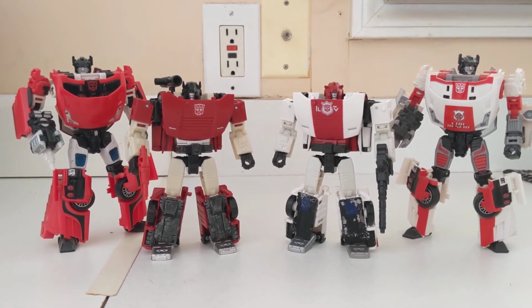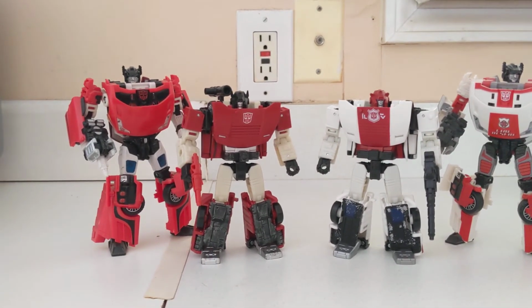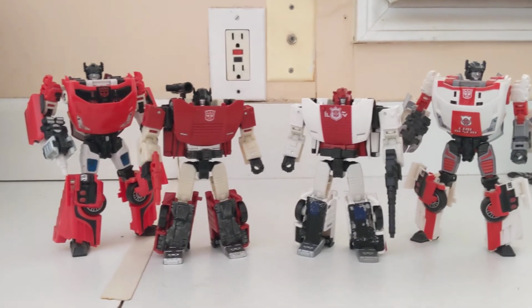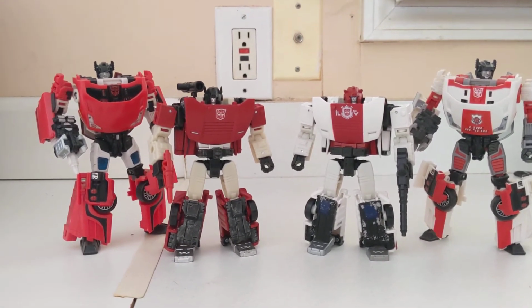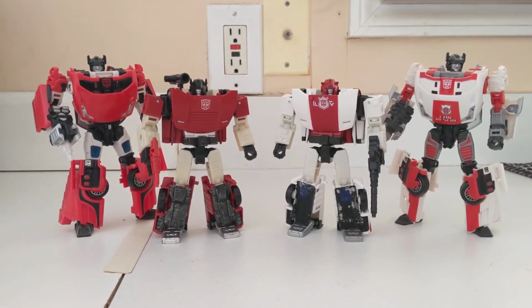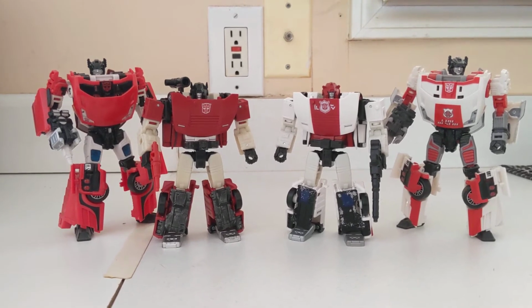These are deluxe class figures. These are obviously next to their counterparts, which are deluxe toys as well. You can see they're a bit smaller, not quite the size of being like basic or legends class, but just a bit smaller, and that's something that kind of turned me off from the current Siege line.